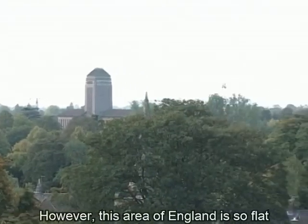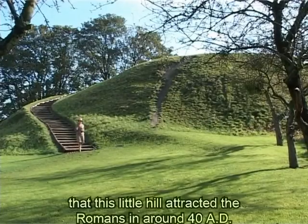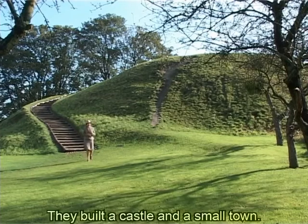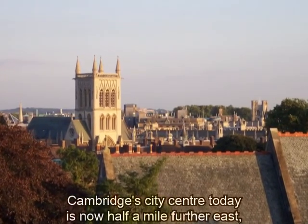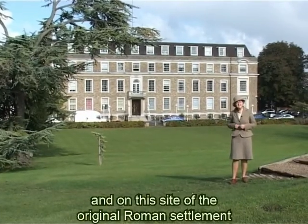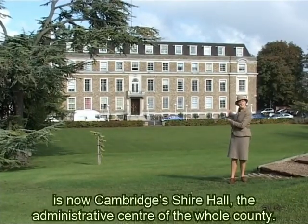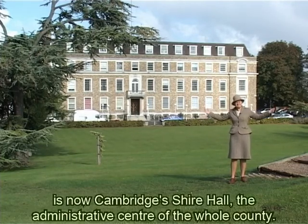However, this area of England is so flat that this little hill attracted the Romans in around 40 AD. They built a castle and a small town. Cambridge's city centre today is now half a mile further east, and on this site of the original Roman settlement is now Cambridge's Shire Hall, the administrative centre of the whole county.